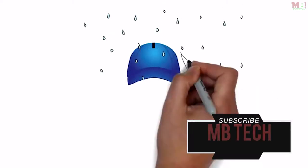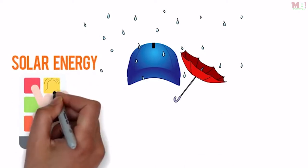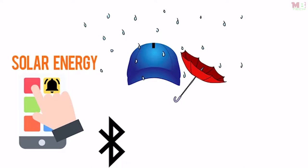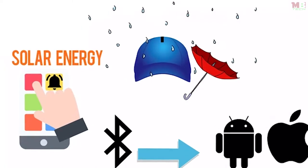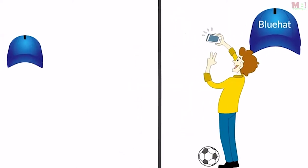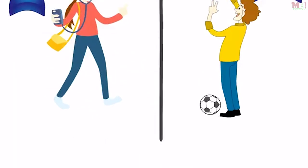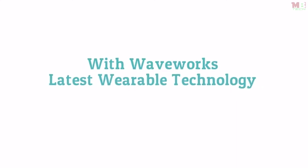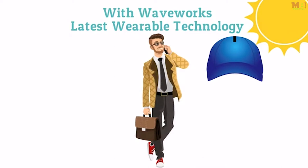BlueHat is water resistant and uses solar energy instead of an external battery to charge. This allows the wearer to wear the hat while it is being charged. With its Bluetooth feature, it can be connected to all Android and iOS devices and can notify you with emails or text messages. BlueHat isn't just intended for joggers. Teens who go outdoors can use this environment-friendly device. BlueHat isn't just smart. It's also fashionable and made out of denim, making it a high-quality hat. With WaveWorks' latest wearable technology, BlueHat, staying protected against the sun's damaging rays has never been easier or more stylish.